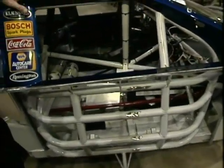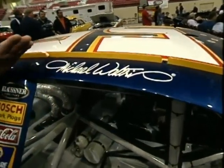This is another example of a Michael Waltrip car that is out of the Bill Davis stables. They are changing over to Toyota next year. That's the reason why you see a lot of these Dodge products, not only from Bill Davis Racing, but some of the other teams as well, out here for auction today.